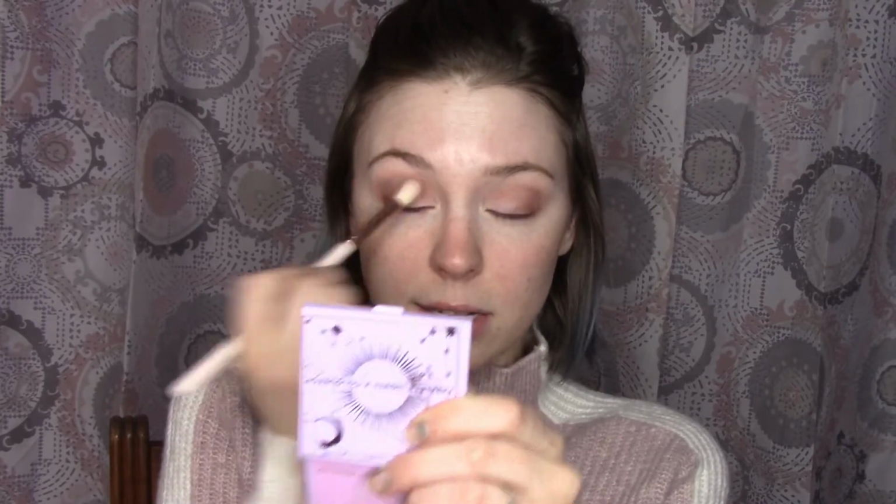I'm going to go back into that first brush and kind of buff this out. Oh, those are layering very nicely. I really like the amount of mattes in this palette also. I feel like it's not super shimmer heavy, which, I don't know, it seems like the palettes I've been really drawn to, color story wise, recently have been very shimmer heavy and don't have very many mattes.